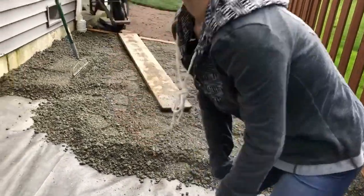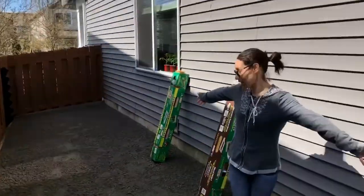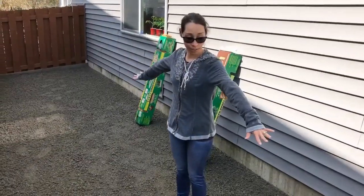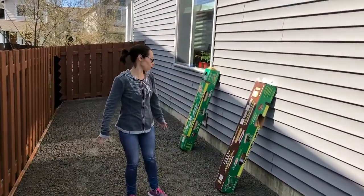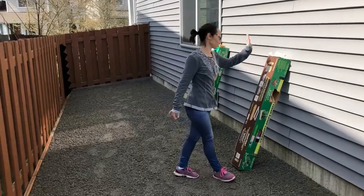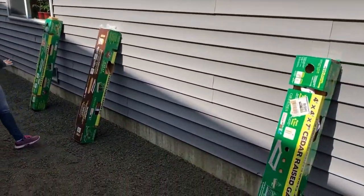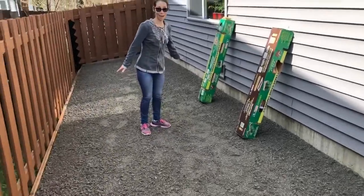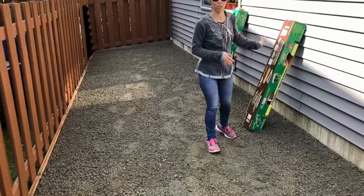All right, many hours later. So we're back. They finished up pouring down all the gravel, getting that all ready here. So now we are officially ready to put our garden boxes together here. We've got the three of them here that we're gonna go ahead and get put together in this spot here. That's probably about as far as we're gonna get today, is getting these constructed.